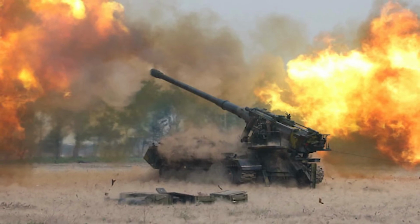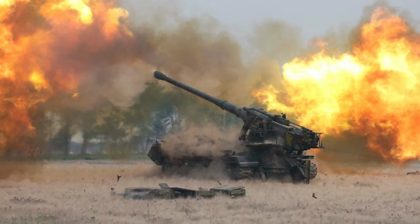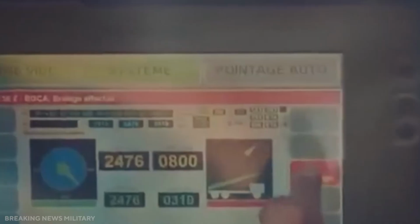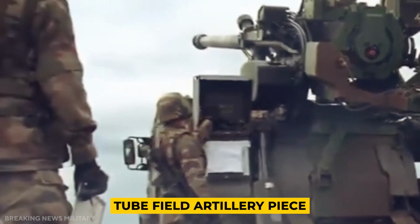The North Korean M1978 and the M1989 Koksan 170mm self-propelled gun can use rocket-assisted projectiles to achieve a range of around 60 kilometers. At one time, this was the world's longest-range tube-field artillery piece.